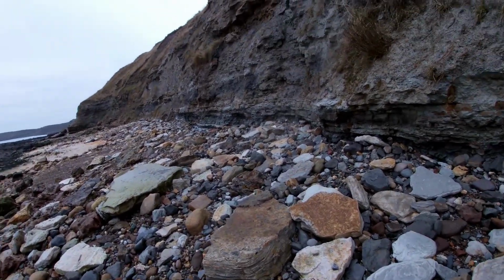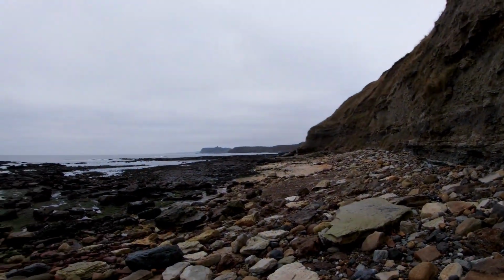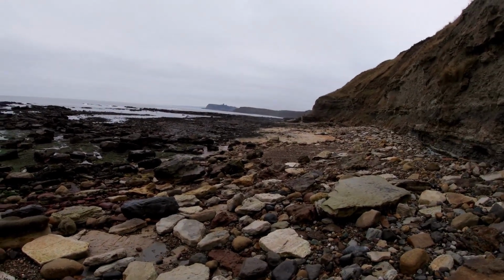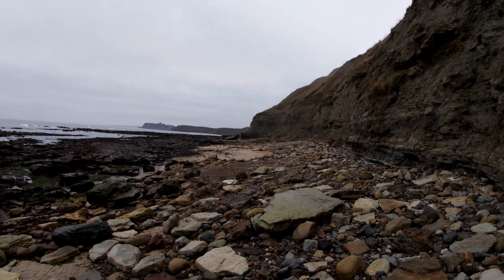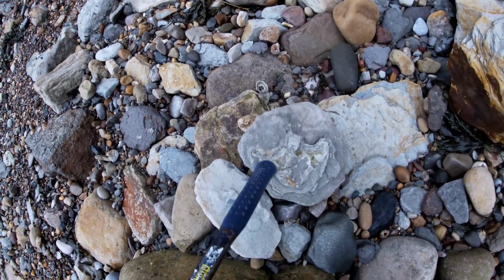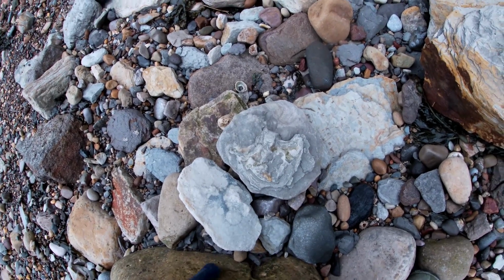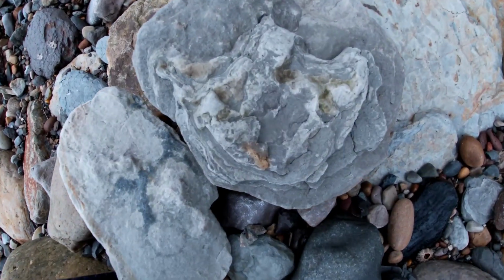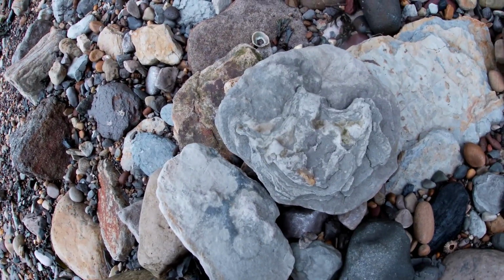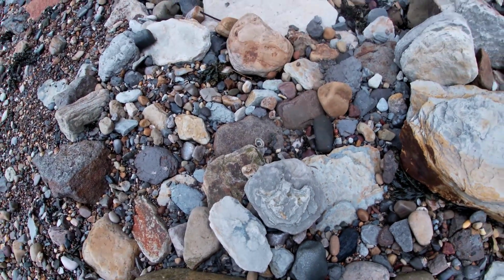It's nice to leave stuff for people to see, but it's taken me every bit of strength I've got to get round here, so the average person isn't going to come round here. So I might have a go at collecting that later on. So that's more than likely one as well. You can see the impression it's made. It's a bit squashed, that one, but it's still absolutely brilliant to think a dinosaur made that.